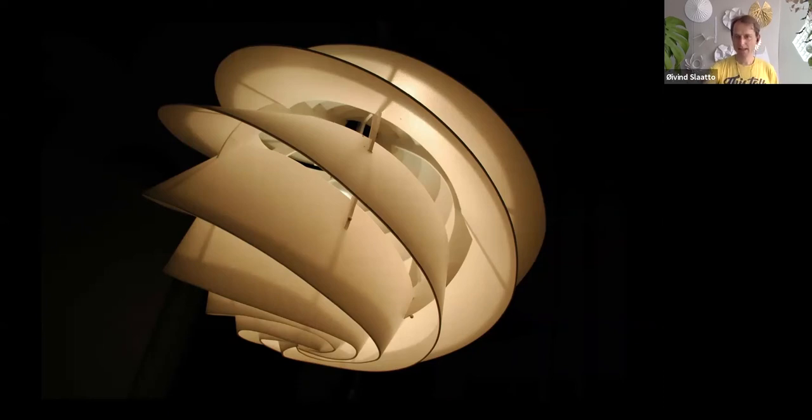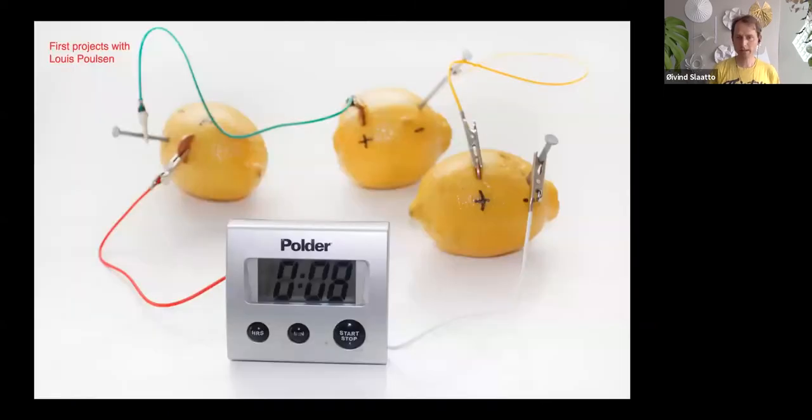So Louis Poulsen liked this lamp and my way of working. They started to say, couldn't you make something else? Maybe make light with some very different methods, or make it very sustainable. At that time, the LED was a very new power source and nobody really knew how it would be on the market. So I tried to see if you can make some energy by combining lemons with cables and so on. This is not me inventing this method, but I was inspired by it.